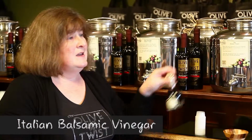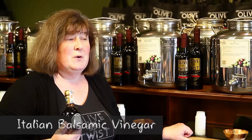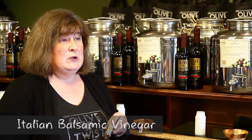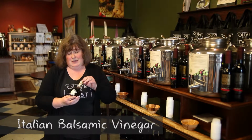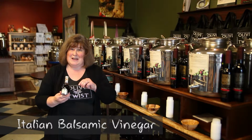So in Italy, we actually do sell a very small bottle of 25-year-old balsamic vinegar that is grapes cooked down to a caramelized state, barrel aged up to 18 years. This one here is an Italian certified gold sealed bottle of 25-year-old balsamic vinegar. It runs $150.